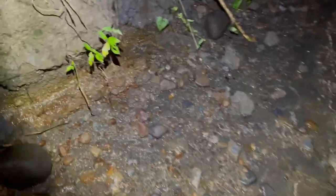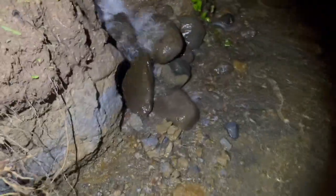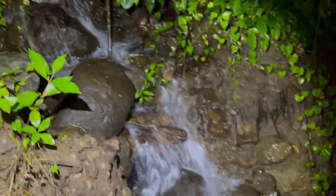Just pulled up to this river. Woo, doggy. We're looking for eyelash vipers. Chandler found one here last year, so that's why we came to this spot. Ooh, look at this little waterfall. This is insane. This is why I love Costa Rica.